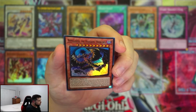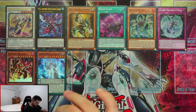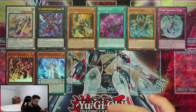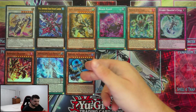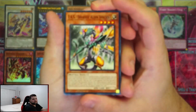Nephilabyss, the Ogdoadic Overlord. Jeez, what the heck does it do? If a monster is sent from the hand or deck to the graveyard while this card's in your graveyard, you can special summon this card. Also, you cannot special summon monsters until the end of the next turn except Reptile monsters. If you control this card that was special summoned from the graveyard, you can target one monster in your graveyard, except this card, and special summon it. But of course it has to be a Reptile monster due to this guy's own effects. I guess it depends on what type of deck you play. So far nothing really big just yet. I'm hoping we start getting some really good pulls here.